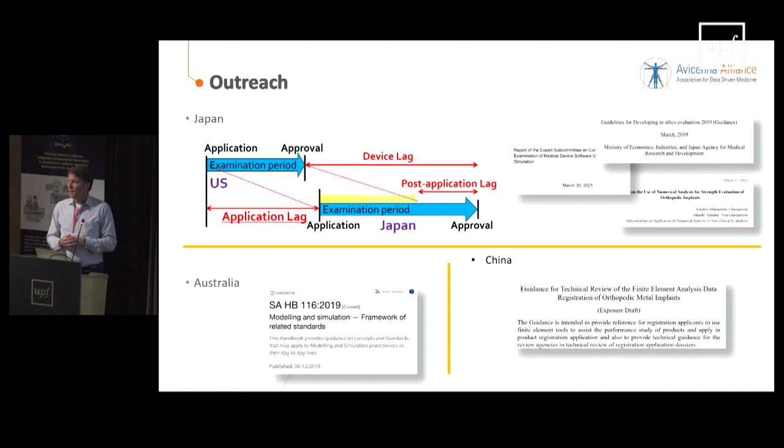Australia is really interesting. They have this modeling and simulation framework of related standards. So I found this, again, just doing digging online.